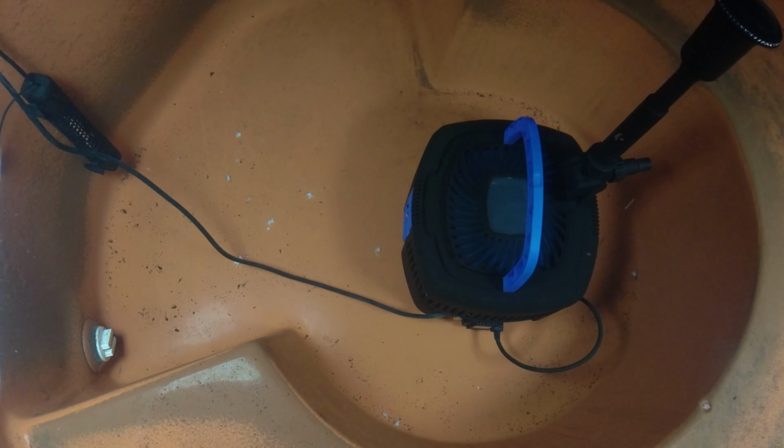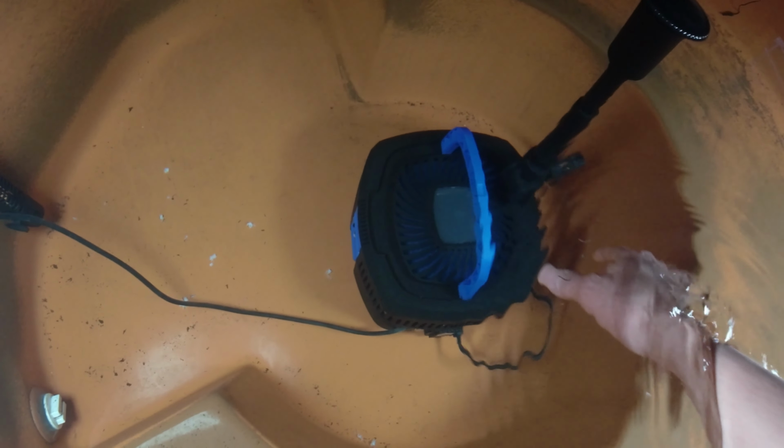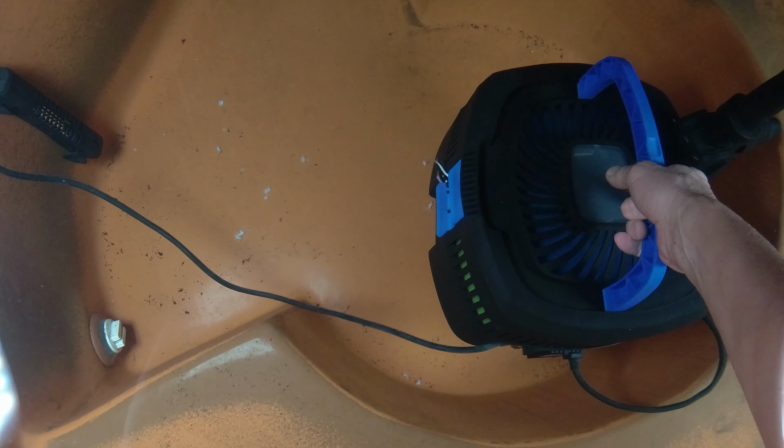If you notice the little white specks down on the bottom, I put some raw shrimp in there. Looks like they didn't eat it all. Looks like some of those pieces may be a little bit too big for them. We ran out of bloodworms, so I switched to shrimp.